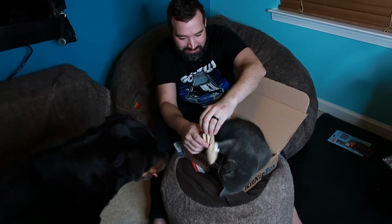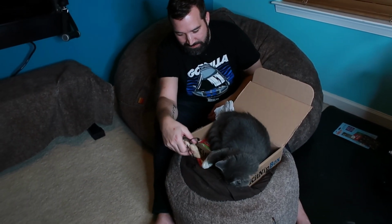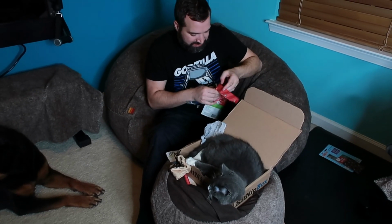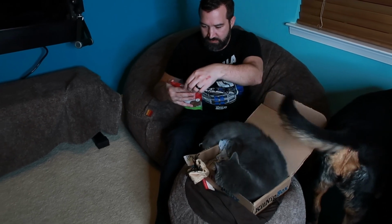I don't know if I should let her have this yet. Alright, I'm gonna leave it there for a second because there is a bag of treats. So the bag of treats is Kitty Kane. And we are going to open this up. So I believe these should be made in the United States or Canada usually. This is made in the United States. I'll just make sure, you never know.